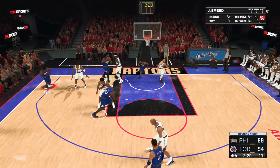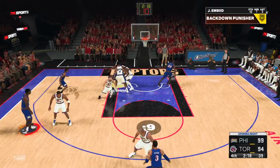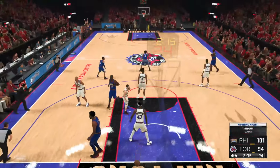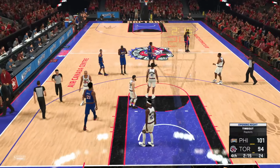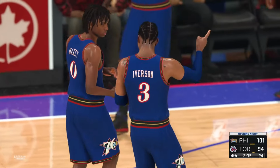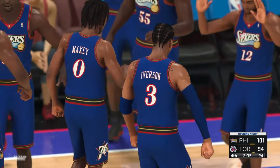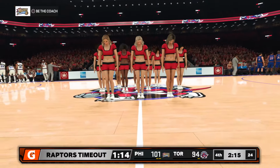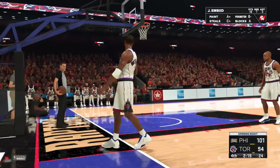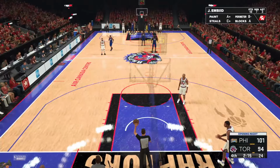Lynch passes to Embiid. And they double up Embiid. And the dunk by Embiid. Again, it's Joel. Embiid, when he is on, there isn't one player in this league that can stop him. And the Raptors call time here. Casey now and Iverson really have a great game. Yeah, they're going to have to find a way to run him off his spots out there. He is rolling.